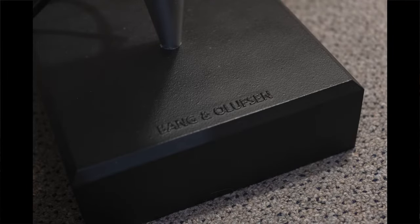All good to go then? No, unfortunately not. When I played them, they sounded hollow and horrible. This was quite disappointing. Something wasn't right. The seller assured me that they did work, and I couldn't see anything wrong with the drivers, visually. So how can these speakers sound so bad?